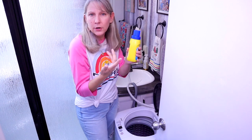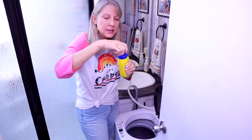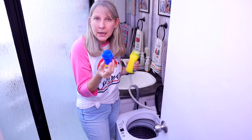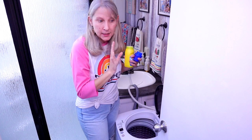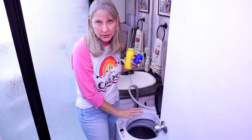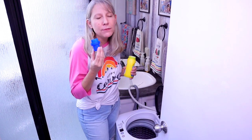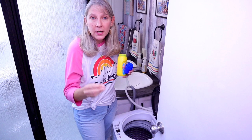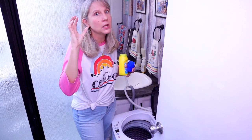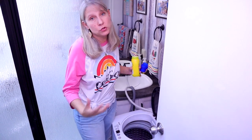I think this is Tide or Gain or whatever, a small one. It fits easily in my cupboard, but it also has this really small cap, and you only need between 1 and 2 tablespoons of detergent. Do not load this guy up, because you can tell it's going to overflow with suds. You only need a very, very small amount, and I also use the HE that is low suds. So whatever kind of detergent you want, make that very minimum and try a couple of loads, but start low, because you don't want it to suds over.